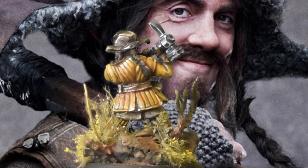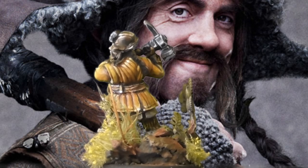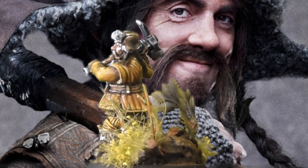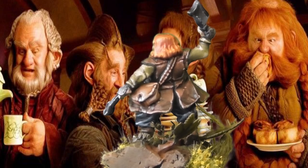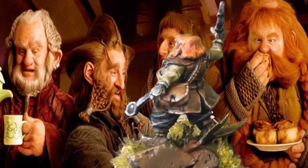But to be honest, I think with his special rule, you've got a higher chance of resisting than you would with your will. But yeah, that's Bofa. Really cool profile, really cool model. And we move on to Bomber the Dwarf.